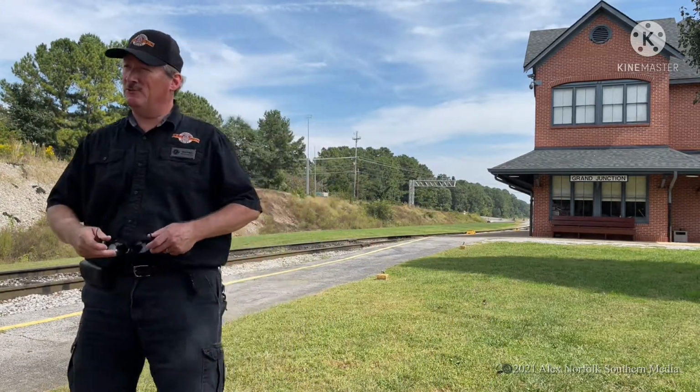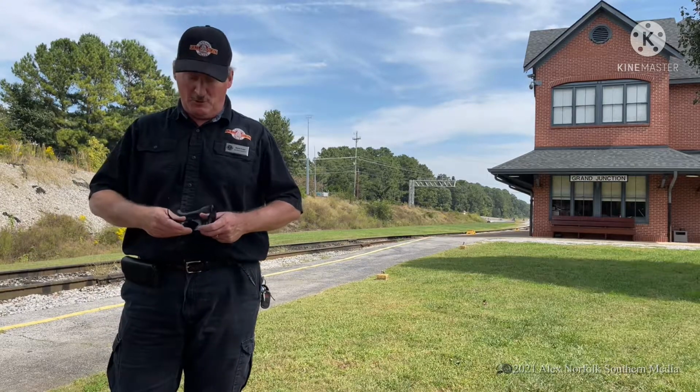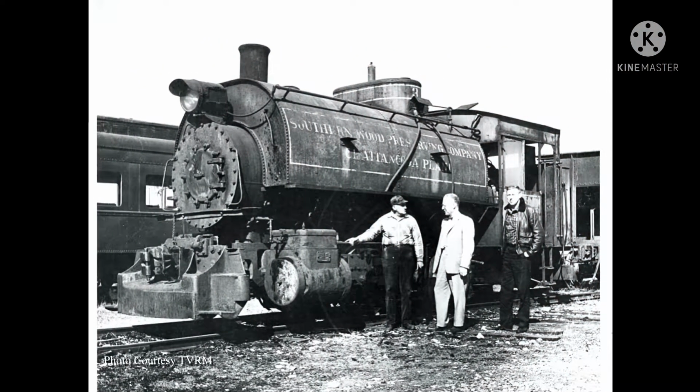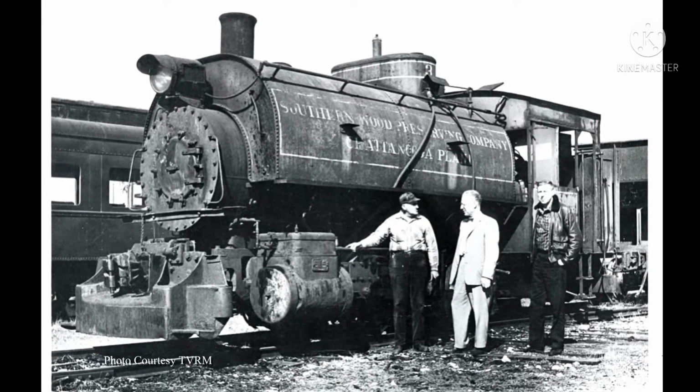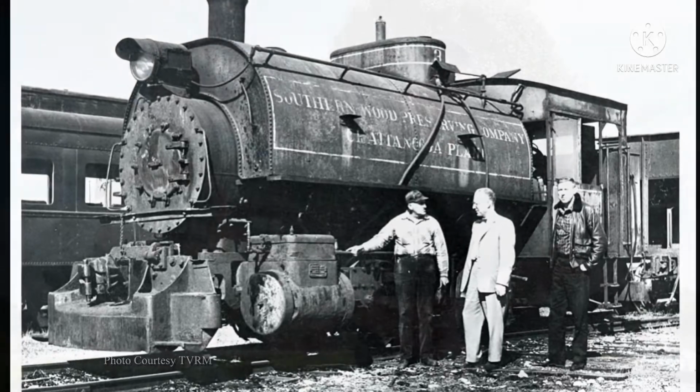It'll be a little easier to hear without the rumble of the locomotive and the generators of the coach. The way the TVRM was started, Paul Merriman and Bob Sewell, our two founders, were part of the NRHS. They were actually members of the Atlanta chapter, and they wanted to have something in this area here in Chattanooga, and they started an additional chapter, the Tennessee Valley chapter of the NRHS. But as the years went by, that was a little less important to TVRM because we were incorporated separately as the Tennessee Valley Railroad Museum, Incorporated.